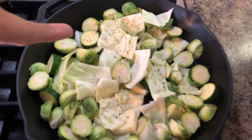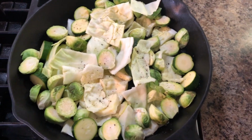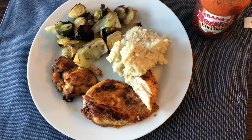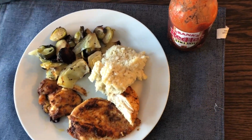I will also be serving some roasted vegetables, and these are just stuff that I have left over for the week. There's some zucchini, Brussels sprouts, and cabbage. And I just added some olive oil and salt and pepper. So here's my chicken, there's some risotto and roasted vegetables, and I will have it with Frank's Red Hot.